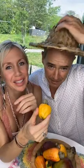Yeah. This is my hat I wear around here. It's made out of palm leaves. Somebody made it in Montezuma. It's funny. Yeah, that's Ken's favorite hat.